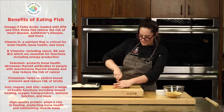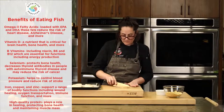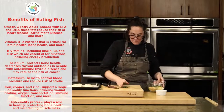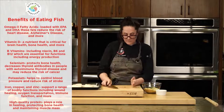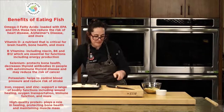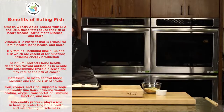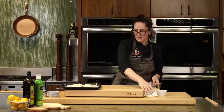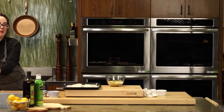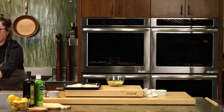Other really good nutrition aspects of seafood: it's also a source of vitamin D. I want to talk more about this later because it's so important when it comes to immunity. You're also getting B vitamins, selenium, potassium, iron, and I must mention protein too. All of these are great nutritional benefits from eating seafood. Oh my gosh, did you know all that? I knew absolutely zero of that, so I'm glad you're here to talk us through it.